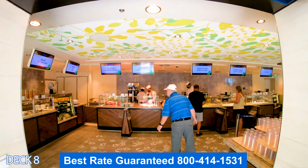Let's take a look at the casino. This is the biggest casino that I've ever seen at sea. It probably is the biggest, but I'm just not 100% sure. Here you can play craps, Texas Hold'em, roulette. They have awesome Texas Hold'em tournaments. At night, they have really good Texas Hold'em games. I played poker every night I was on the cruise.